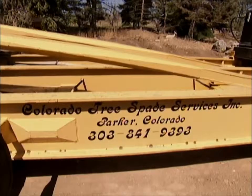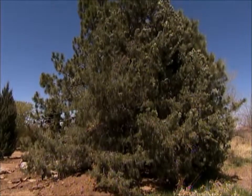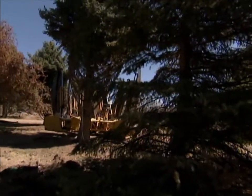The folks at Colorado Tree Spade have been transplanting huge trees for over 20 years. People want to move trees to open up the view, to block their neighbor's house or maybe a dumpster, or for privacy reasons.